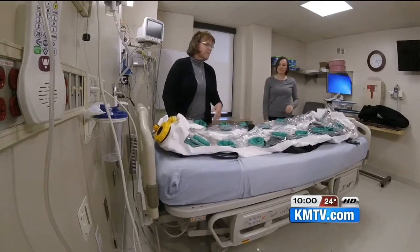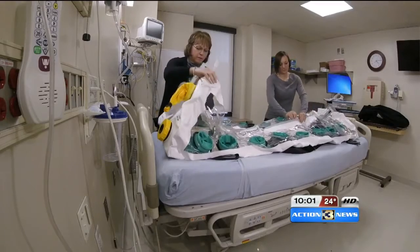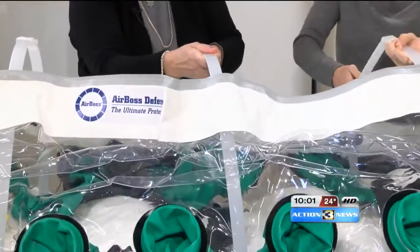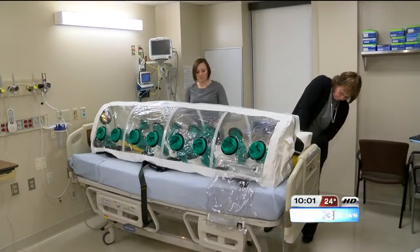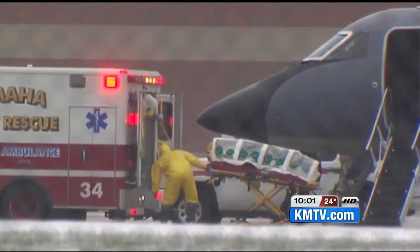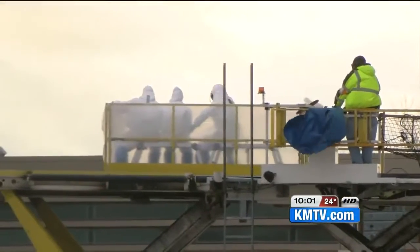Nebraska Medicine's biocontainment nurse manager, Kate Bolter, and clinical program coordinator, Angie Vasha, snapped together one of their isopods. It's very easy, very quick. Nebraska Med has 10 of these isopods that are used to transport patients with infectious diseases. Like in 2014, when 3 patients with Ebola were transported to the hospital and treated, and a month ago when the hospital ran an infectious disease drill.